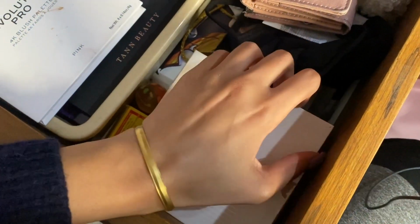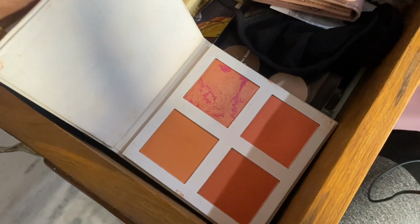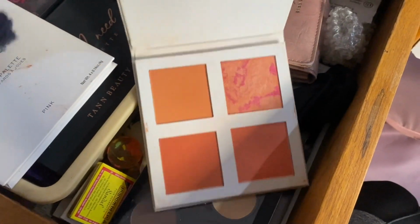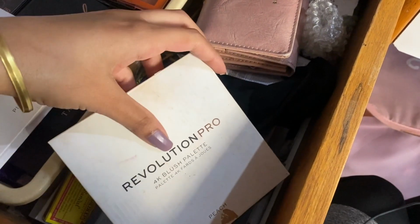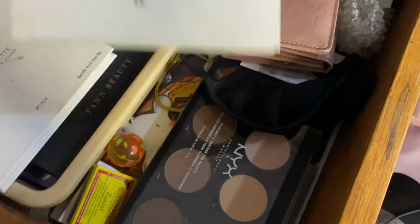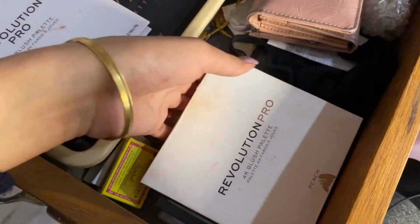This is Crazy Ball, gifted by my friend because he has a really weird habit of gifting anything weird. Okay, so this is the blush palette in the shade Peach. I have used this so much. This is my purse. Then we have the NYX palette, and yeah, so I'm just gonna keep it here.